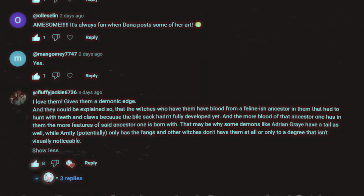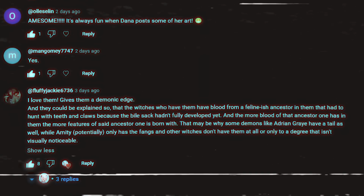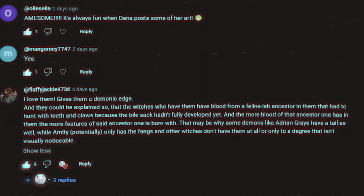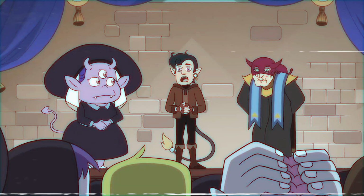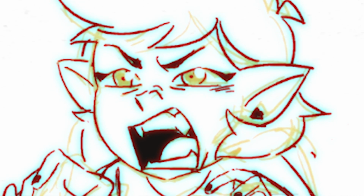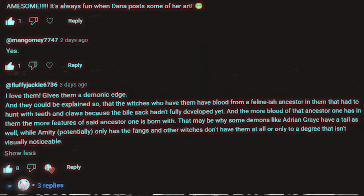Fluffy Jackie 6736 wrote, "I love them, gives them a demonic edge. And they could be explained so that the witches who have them have blood from a feline-ish ancestor in them and had to hunt with teeth and claws because the bile sac hadn't fully developed yet. And the more blood of that ancestor one has in them, the more features of said ancestor one is born with. That may be why some demons like Adrian Gray have a tail as well, while Amity, potentially, only has fangs and other witches don't have them at all, or only to a degree that isn't visually noticeable."